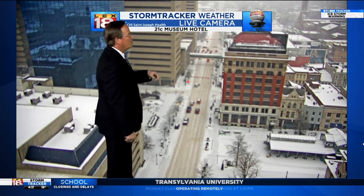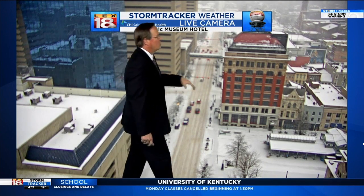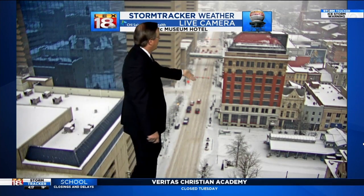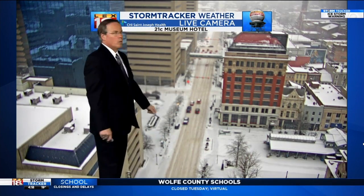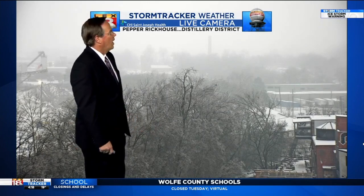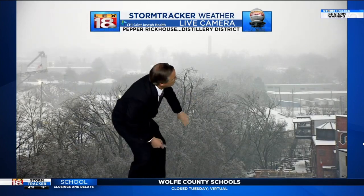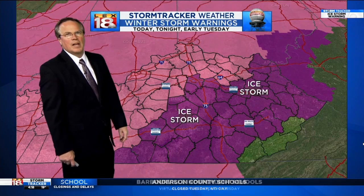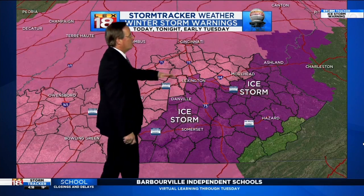Here's a quick look at Main Street from 21C Museum Hotel. You can see in the dark shadings here where you've got the sleet that is continuing to fall out there, and it is piling up as well, but it'll make the roads icy as we go through time. Pepper Rickhouse. Look at the dark, against the dark backgrounds there. Again, how hard the sleet is coming down, and it is coming down at a rapid pace.